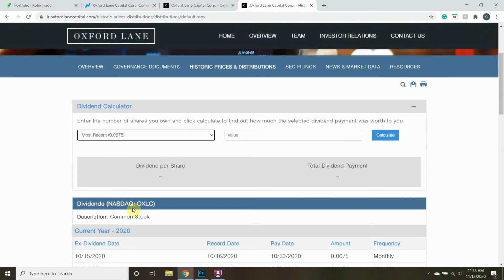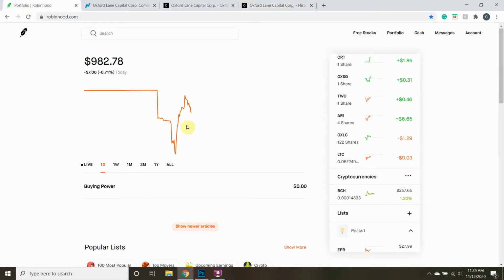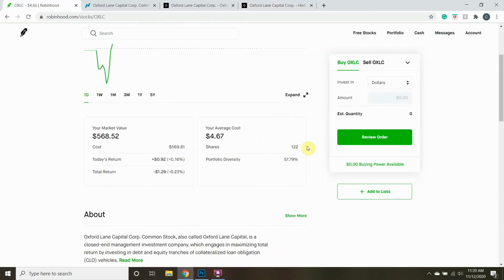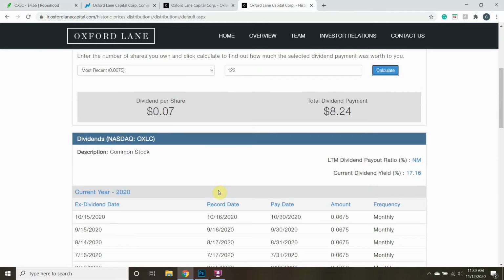We're going to go to most recent, so that 0.0675. Again, looking at my portfolio for Oxford Lane Capital, you can see that I own 122 shares. So I'm going to go over, and as it states on here, you put the number of stocks that you own into this box. So I'm looking at a total monthly dividend of $8.24. So $8.24 a month coming back on the stock.